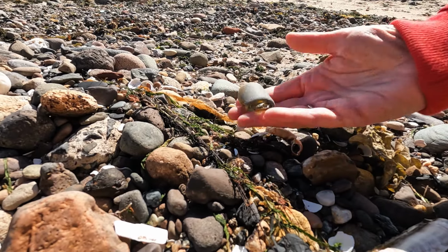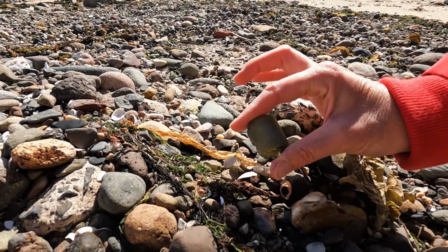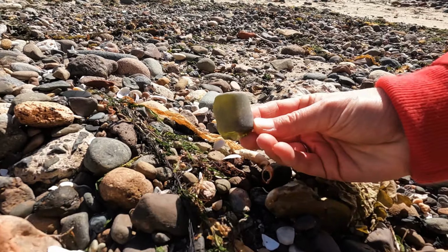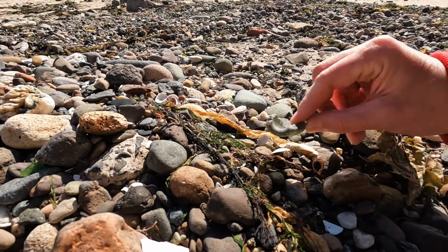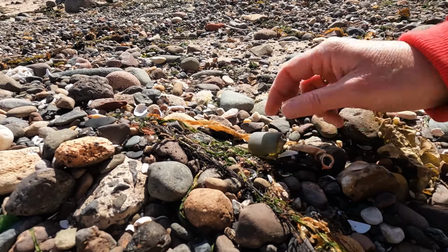It's a really long bottleneck there. You can just sort of see that it's green. I don't know if you can see through it. Well, at the minute there's a lot of shadow being cast on it, so I can't see a thing really. Yeah. There we go. We should be able to see through it a wee bit there. Okay, does that have any lines on the inside? No, it doesn't. So that was corked. Yeah, that was corked, and it was a beer bottle. We're going to leave that bit here.